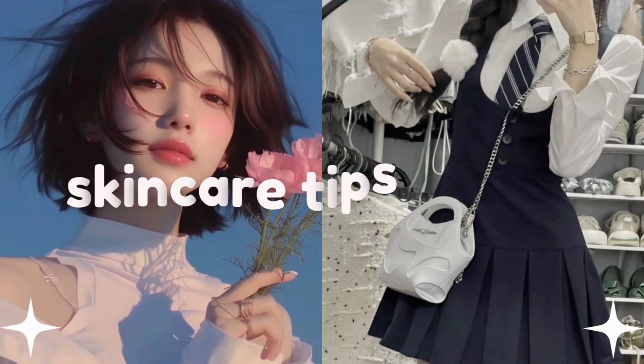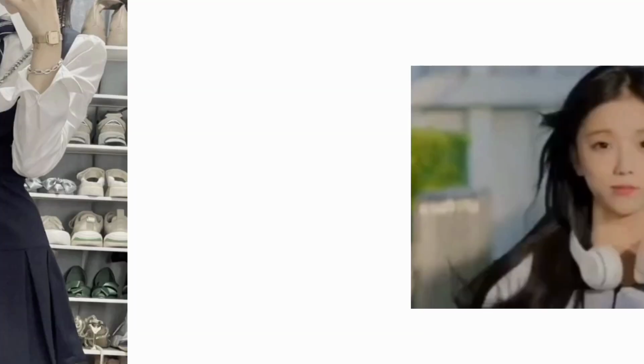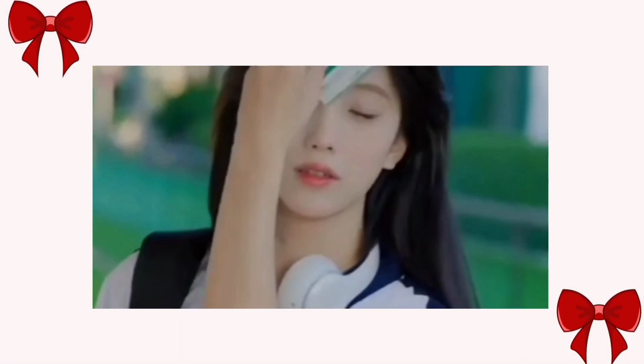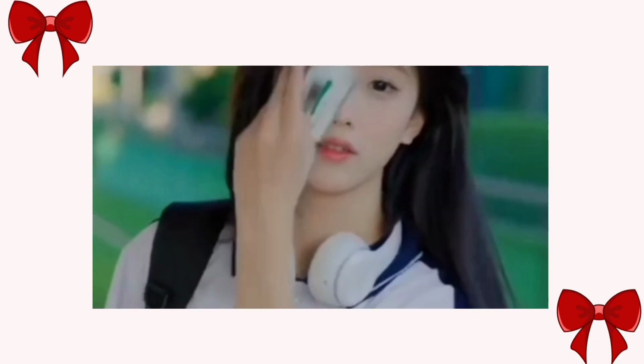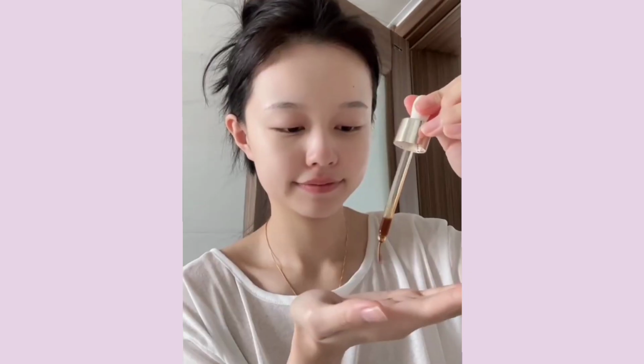Today, we're diving into some essential skincare tips perfect for all you school-going girls out there. Whether you're in middle school or high school, taking care of your skin is super important, especially with those early mornings and late study nights. Let's get started.